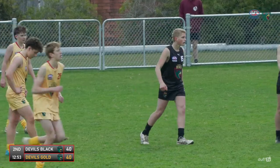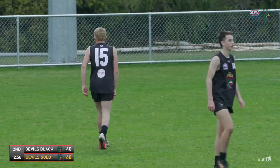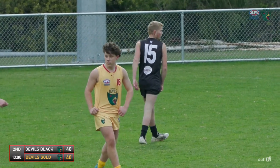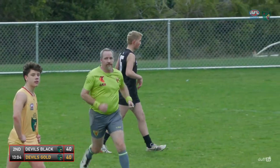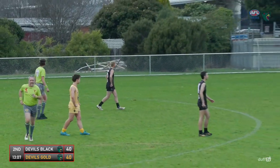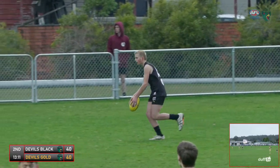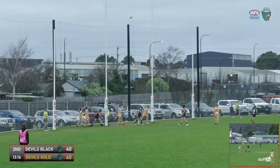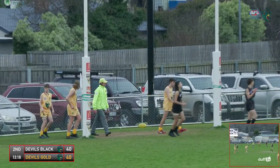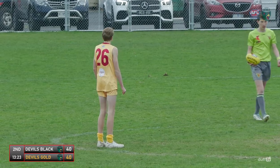So, again, this is some real free-flowing football from both sides. And it was terrific to see the Black able to respond after a couple of goals in a row to Gold. So again, a real presence in the air has a lot of the Black forwards, Glover and Farrow and now Ratcliffe as well, being able to really provide some headaches for the Gold defenders in the air. So back to the middle we go. It's all square, 40 apiece.